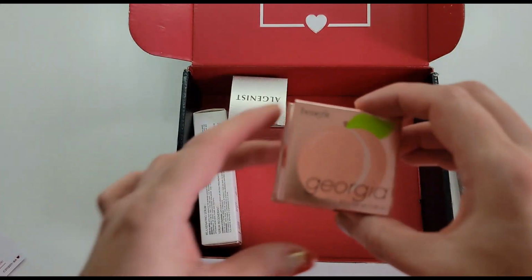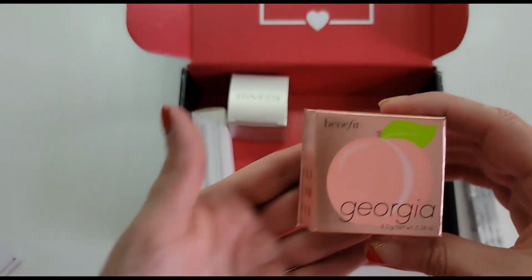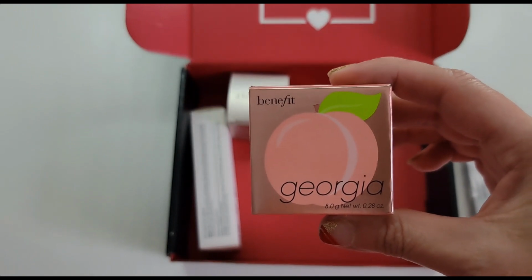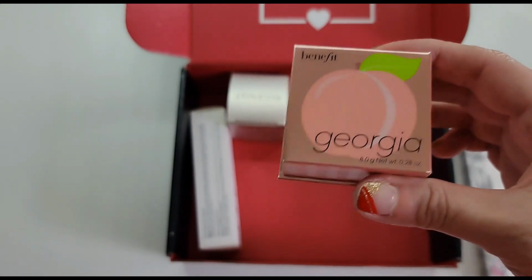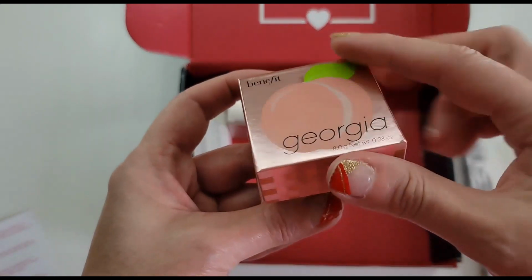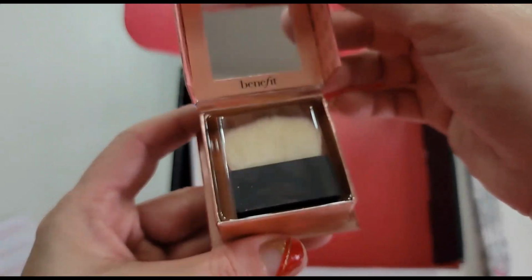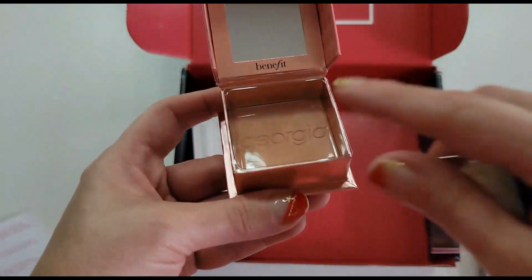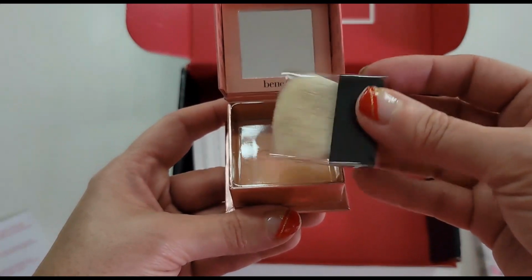Next up, we have something from Benefit. I don't think I've seen anything from Benefit in BoxyCharm yet. I think this might be my first. This is from Benefit Cosmetics, and this is the Georgia Golden Peach Blush. It retails for $30, and it's a peachy dream come true. It's silky, it's smooth. It has a mirror, so that's super pretty. Look how nice that is. And it has a brush as well.